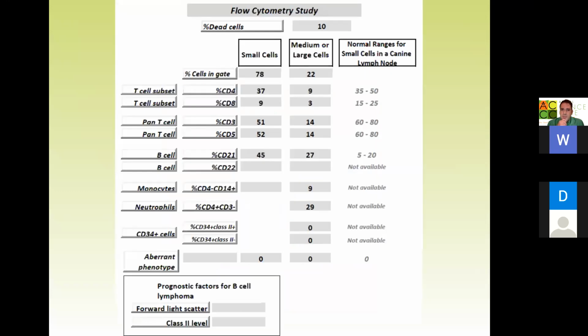This is an example of a flow cytometry result from the Colorado State University Immunology Lab, which is the one that we most commonly use. I have 4 of these just to go through them. You can see at the top, it tells you what percent of cells are dead.